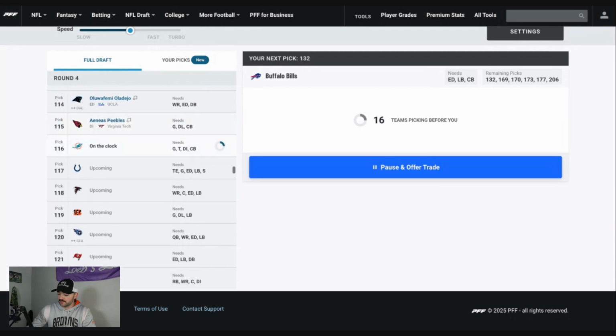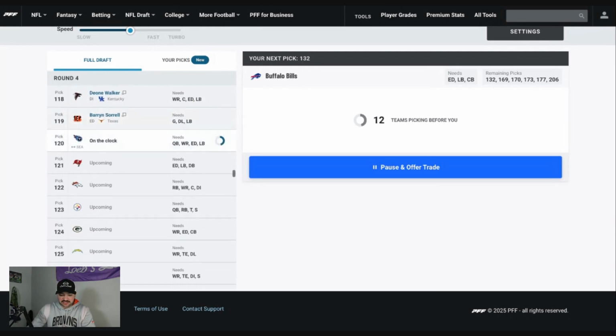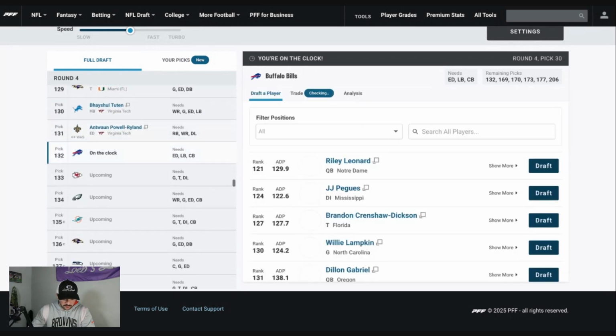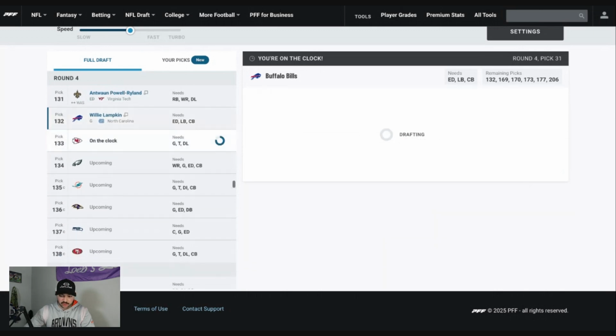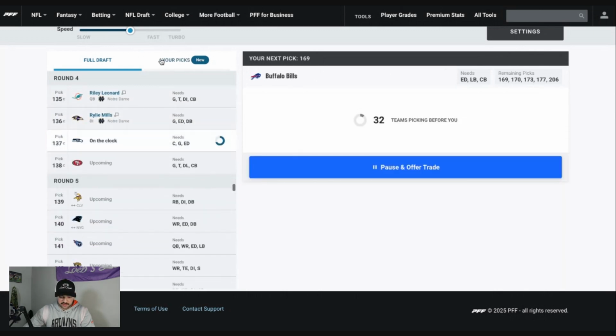If not, we either pivot, we go receiver. Again, Nick Nash is a guy I really like. He can block. He can play on the outside, a little bit of a bigger body. Let's see who's available for us. Willie Lampkin is there at 132. So we're not even going to think about it. We're going to take Willie Lampkin. That is our fifth pick of the NFL draft so far.